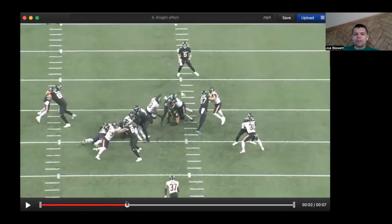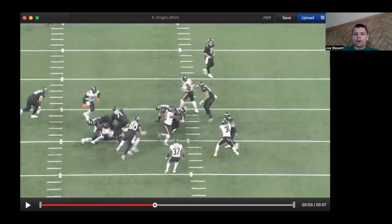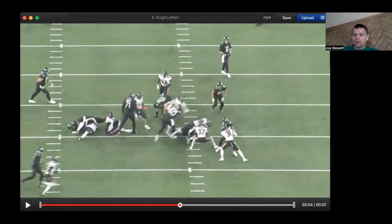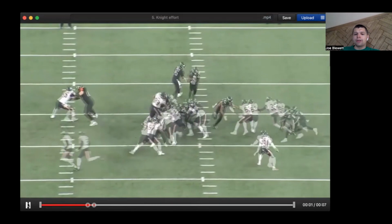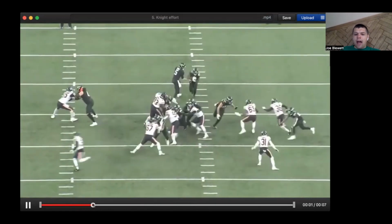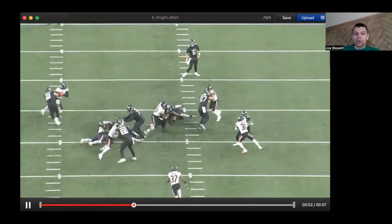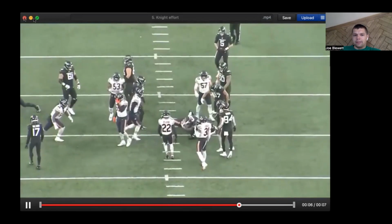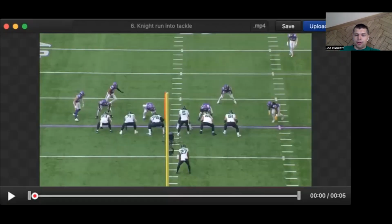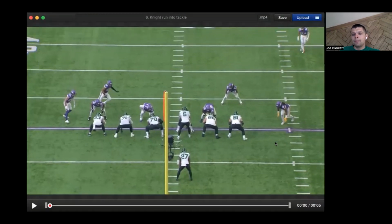Jumps over Herbig, notices another guy. You can see him lower himself into that one as well, kind of turn away from it, secure the ball, drive forward for an extra 2 yards, 3 yards right there. But good effort, right? Good effort, good awareness of keeping his feet clean right there, having to lower his shoulder as he's jumping to then land, lower his shoulder again. Good ball security, good drive forward. It's a good play. And he only got a yard or 2 or 3, but it's still a good play overall by Zonovan Knight. Knight run into tackle. Okay.